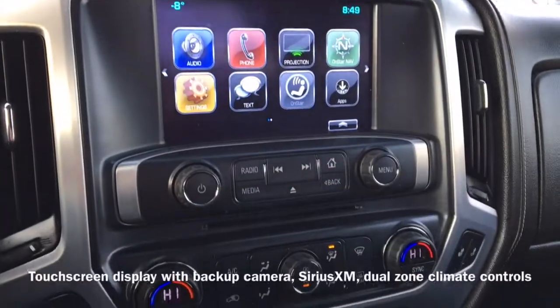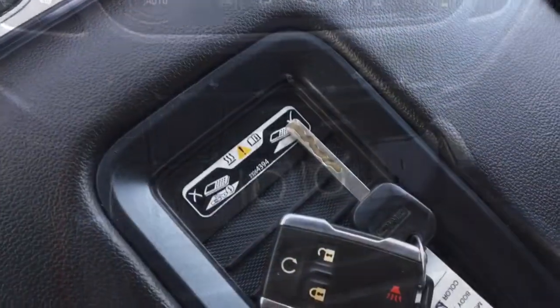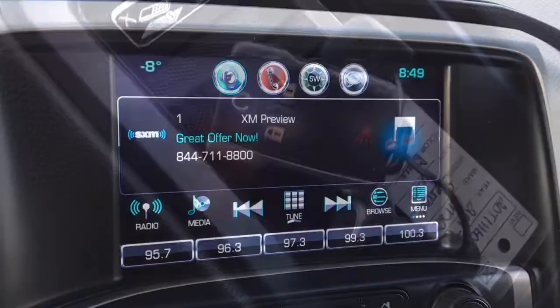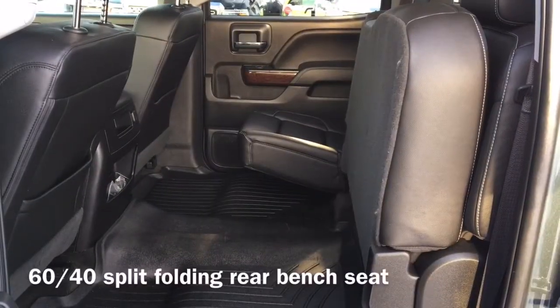A touchscreen display shows the vehicle's backup camera and SiriusXM radio. Equipped for comfort are dual-zone climate controls, as well as a wireless charging pad. And on the vehicle's key fob, we have our remote start and entry buttons. And finally, moving to the back of the vehicle, we have our 60/40 split folding rear bench seat.